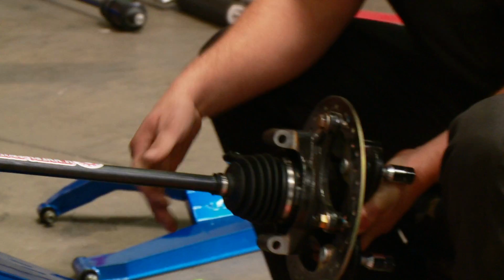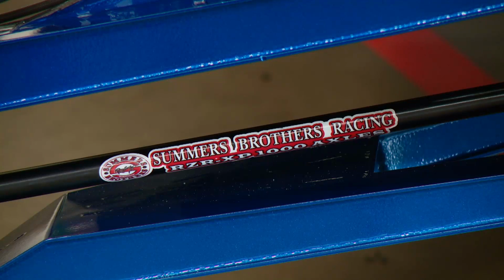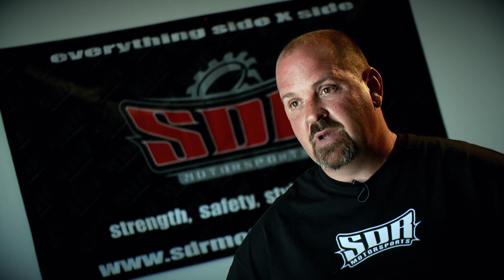We use the Summer Brothers axles on all of our long travel kits. They've just got it dialed in. You know, the axles are strong, bulletproof, and easy to maintain.